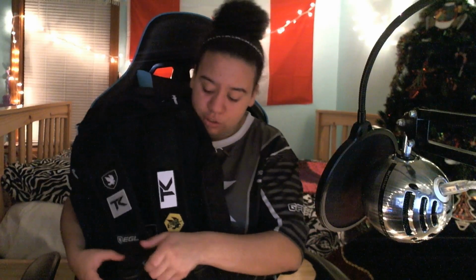Straps are completely adjustable, very comfortable, just like the back. You can probably tell that it has grooves in it, and that's not just the backpack material. It's kind of like a cushiony memory foam, so that way your back is completely supported, and the straps really do help with the support as well. And then if you want to, you have the clip right here, the clip on you.